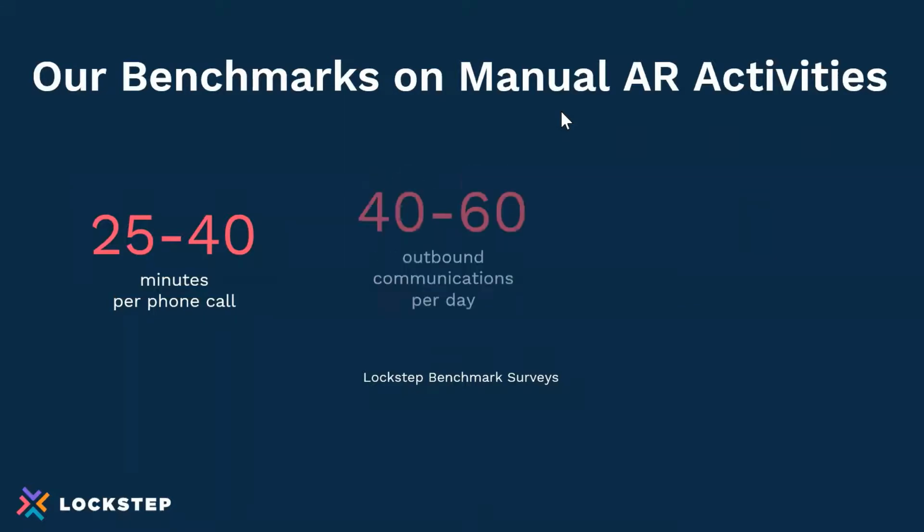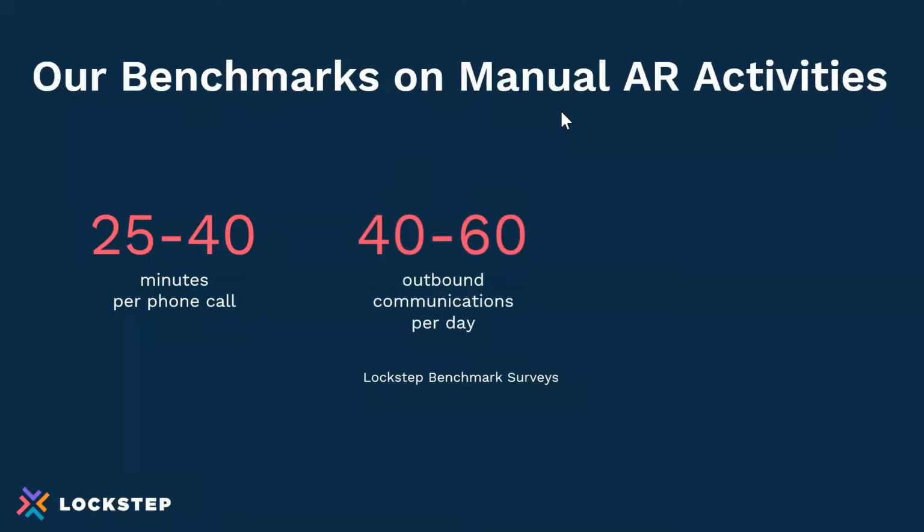And it's not just phone calls that are done on an average day. There's also emails. The average staff person completes anywhere from 40 to 60 outbound communications, a combination of emails and phone calls. And the impact of that is limited capacity, which means only 10% of customers are really contacted after invoice presentment. So things like gentle reminders don't go out, because the staff is typically focused on 60 days past due and above. Those are real challenges.